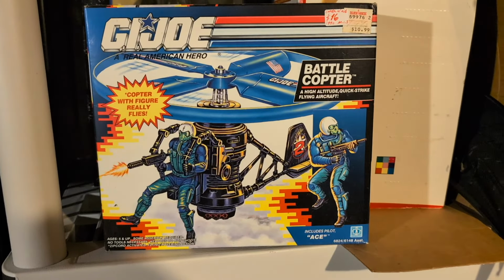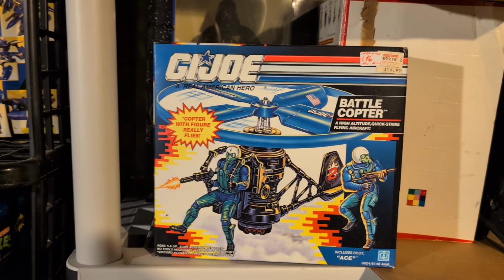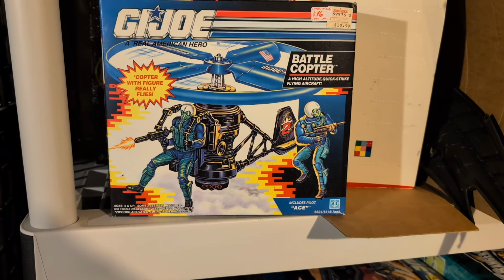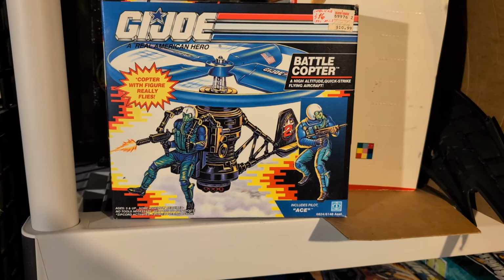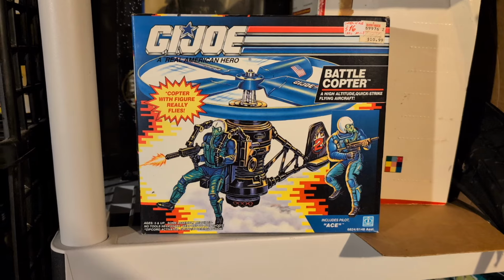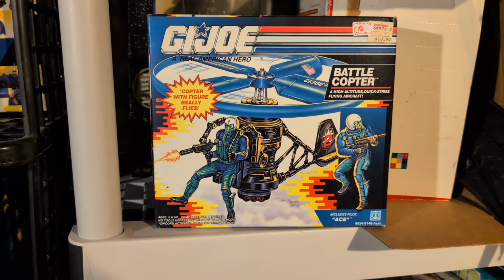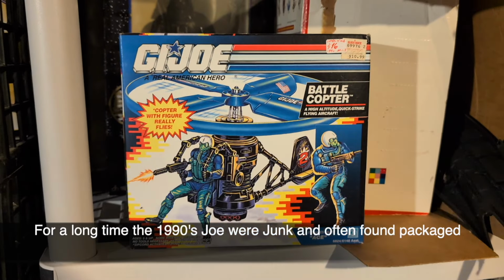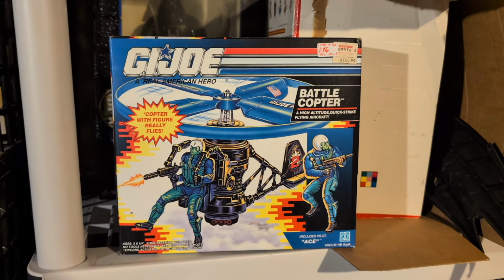So these are the later years of G.I. Joe, not the final years, but you're at the point where it wasn't as exciting. The figures were more bland to me than the cartoon characters that we all grew up with. Not many of these out there. They're more uncommon because less was produced. The market originally was pretty cheap because nobody cared. It was not the original cartoon characters.